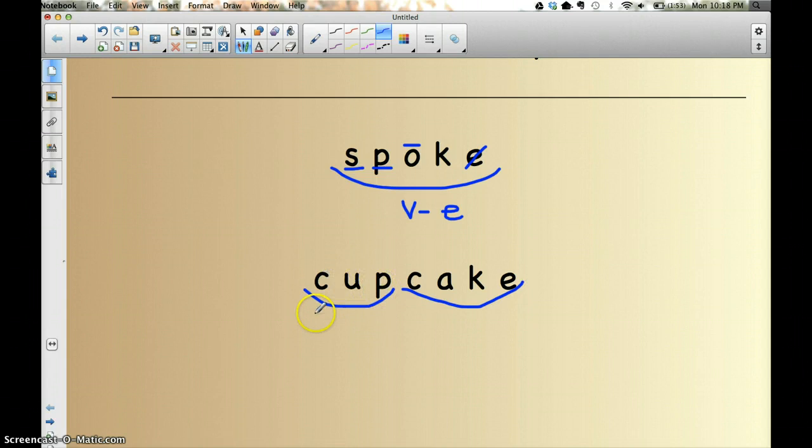Looking at the first syllable, I hear a short vowel, so I can recognize that that is a closed syllable. The second syllable, cake, looks to me like a vowel consonant E syllable. In fact, I do hear a long vowel sound, A, cake, with a silent E at the end. That makes this a vowel consonant E syllable. So again, multisyllabic words can sometimes have vowel consonant E syllables in them. It could be one, it could be both, but just listen carefully for the long and the short vowel sounds. Okay.